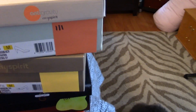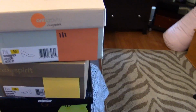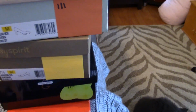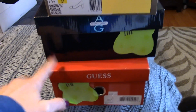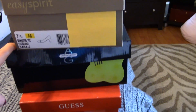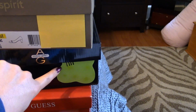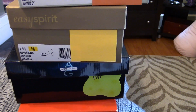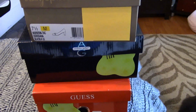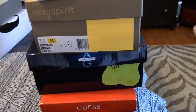And I had a foot injury last year that kept me from wearing heels. So those didn't get worn, but I love those. So these didn't get worn very much, but I do love those. And these actually got lost in the shuffle. I forgot that I had them this summer. I obviously did like them, and I used to wear them all the time. I'm just trying to give you an idea of my thought process of why I keep certain things and why I don't.